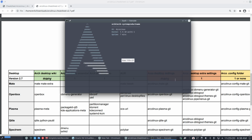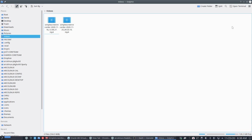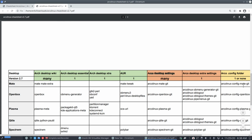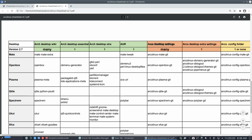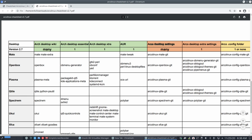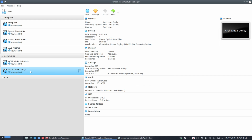Our keyboard shortcuts that we like and love, Ctrl-Alt-T is there, Super Shift Enter is there. It will not be there. No keyboard shortcuts. But it's the fun, right? You can mix things around and have fun, but remember, do a print and put it somewhere. So, like I said, I have it twice. Once is enough, right? And let's go to ArcoLinux Conky.